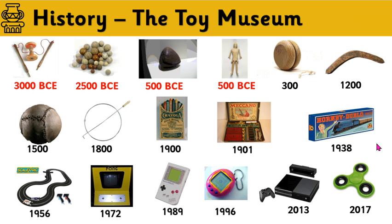It's amazing to see how toys have changed. When you think about something like this, spinning top, no parts, it's just one thing, and you compare it to how complicated the computer is inside an Xbox, or even the computer inside a Game Boy. How much toys have changed.